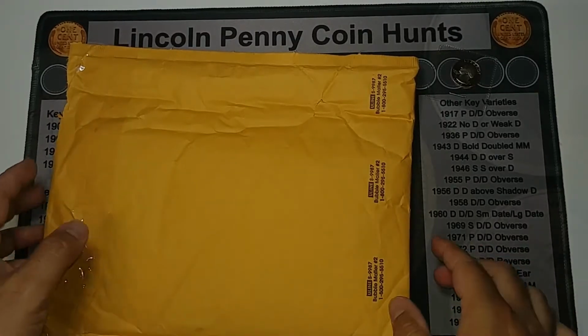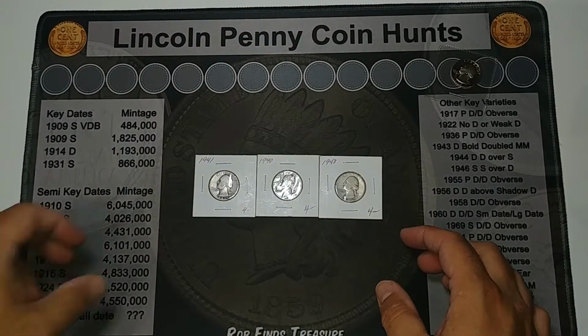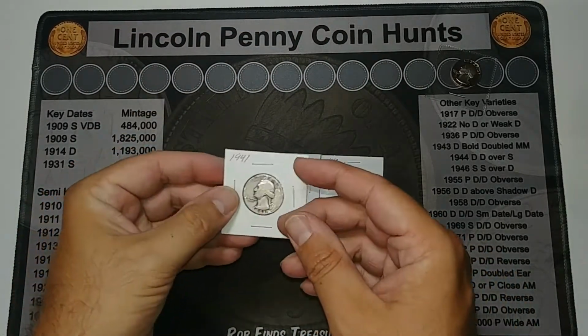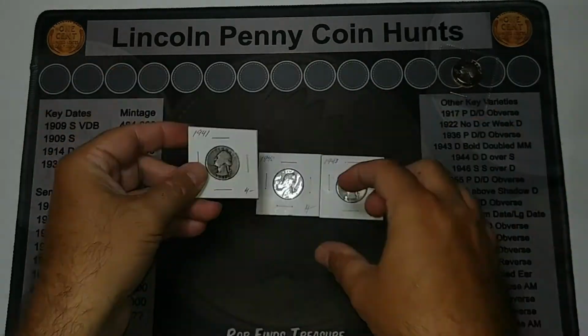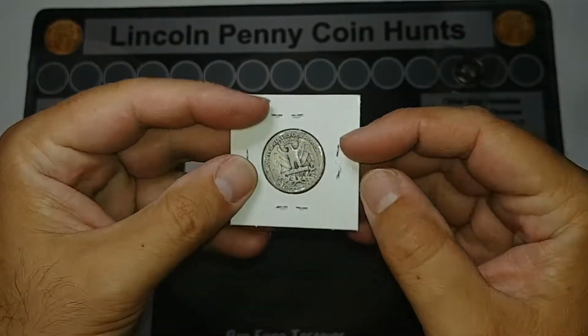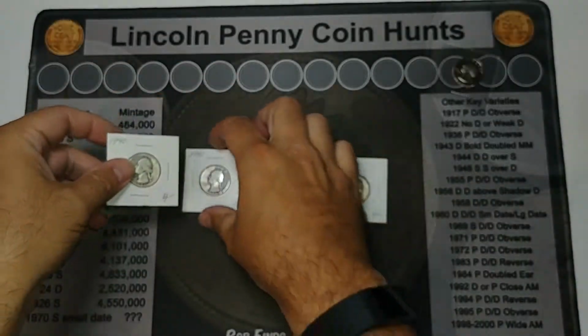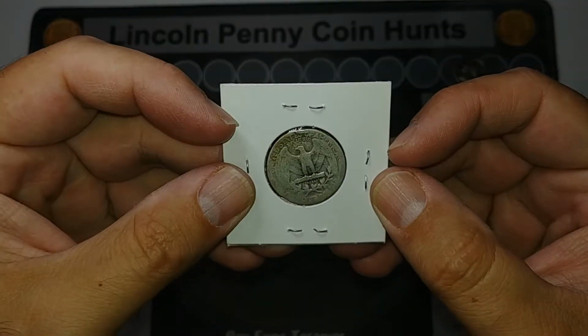All right, I've got the next one open, and it is 3 silver quarters, and man, it was packaged very nicely. That's a 1941 out of Philly, a 1940 also out of Philly, and a 1943 also out of Philly.